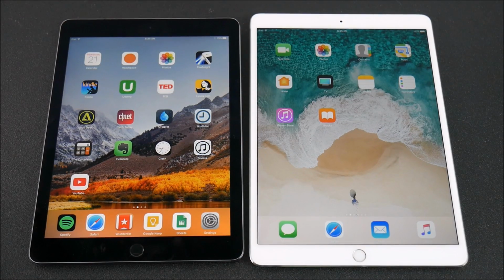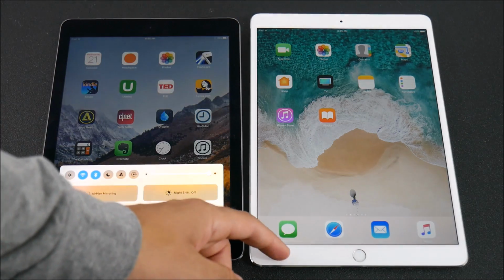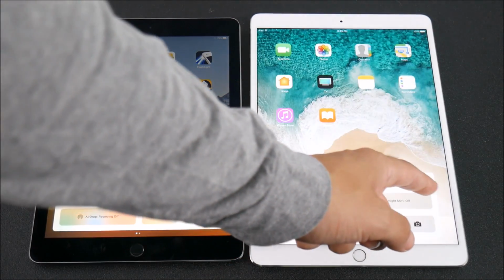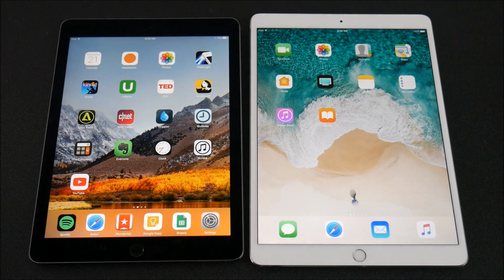But talking about those displays, here's where we see a little bit of a change. We have the ProMotion 120 Hz display on the iPad Pro 10.5, which also receives 600 nits of brightness versus a little bit over 400 on the iPad Pro 9.7. So this is going to be very noticeable if you're using these tablets directly outdoors, but both get extremely dim and bright. So I think you're going to be happy with both, but I would choose the 10.5 if you're looking for the absolute best display you can get on a mobile tablet today.